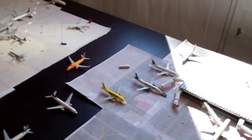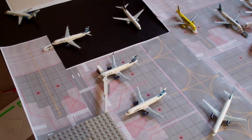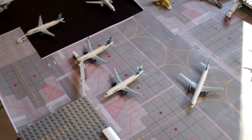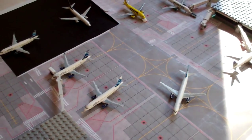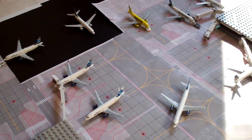So there are three terminals. Delta is the largest hub. The second to that is JetBlue. Then Virgin America and American have an equal share in service here, as they're the thirds. And then airlines that serve here are Delta, JetBlue, Virgin America, American, Spirit, Frontier, Volaris, British Airways, Lufthansa, Alaska, Southwest.